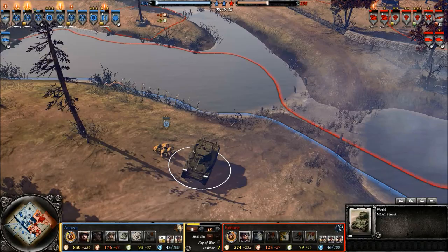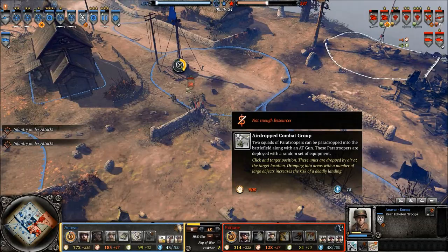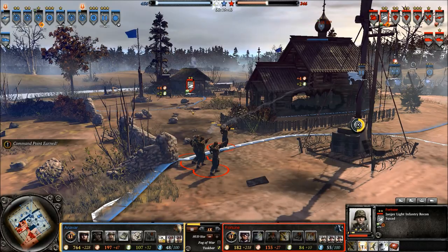Stuart escapes to the south to avoid any further engagements, and Kaflav's Negus again going for the fuel point. Anavar keeping up pressure with the Recon support. He might be trying to stay up here for the airdrop combat group for some more action. Paratroopers and anti tank guns could work out quite nicely. The rear echelon troops in the church there having a bit of a hard time holding out. Jaeger's keeping up suppression for Germany.